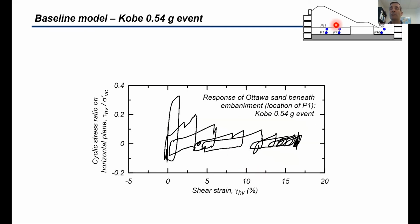This is the stress strain response for that element underneath the crest, in the liquefying Ottawa sand layer. Same kind of idea: it triggers early and then accumulates strains. Now we're getting out to about 16, 18% strain, depending on where you are. And it looks very much like the single element simulation. So all seems to be working reasonably well.